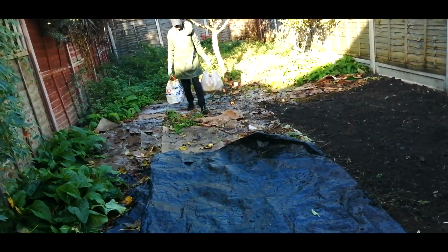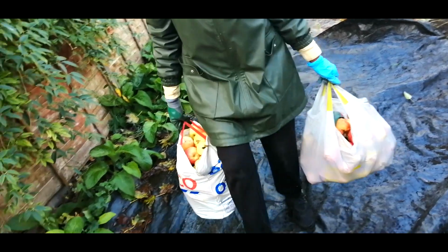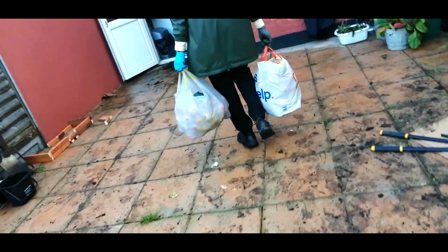Look at this. This has got to be what? Oh, the 30 kilos of apples. Oh my goodness. 30 kilos of free apples. That's awesome. Look at that.